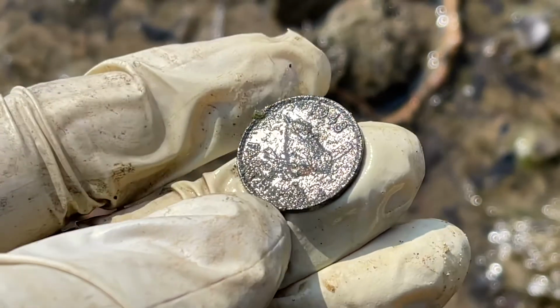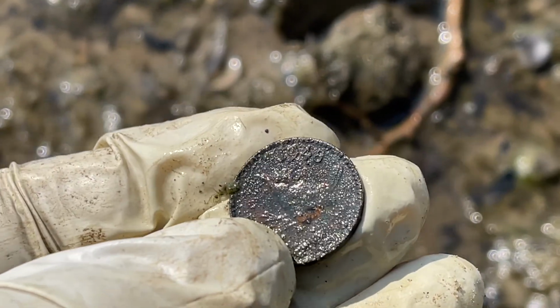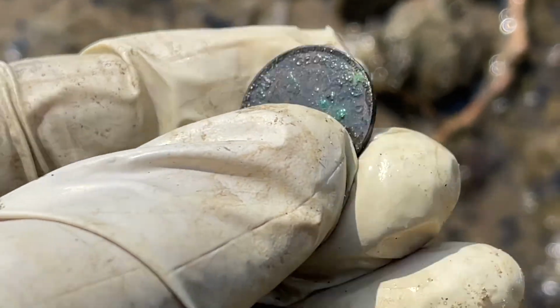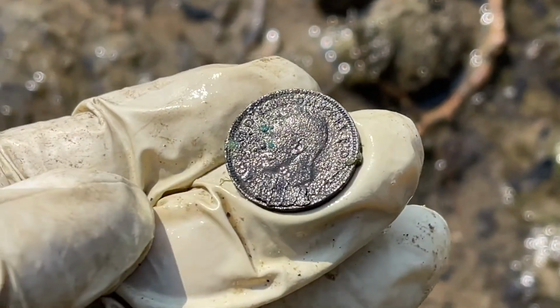Oh, it's a wren farthing, and I can see the date there, 1948, I think. So it's a wren farthing of King George VI. There you are.